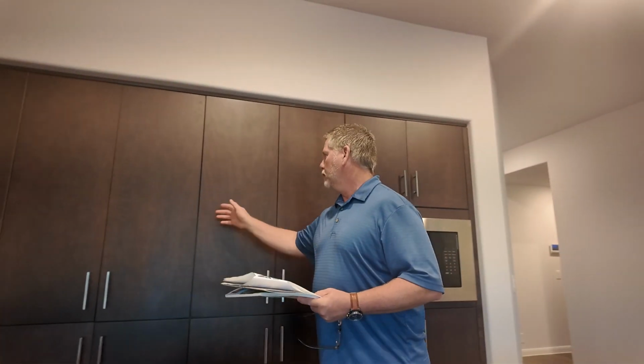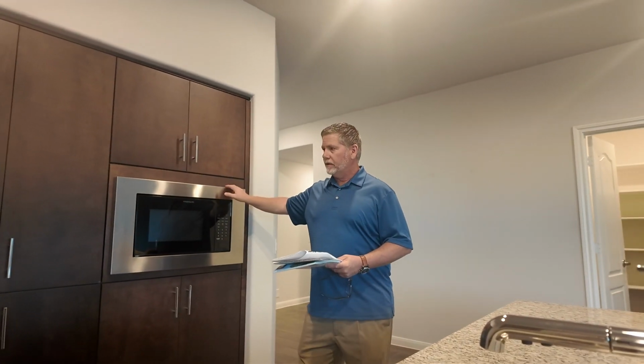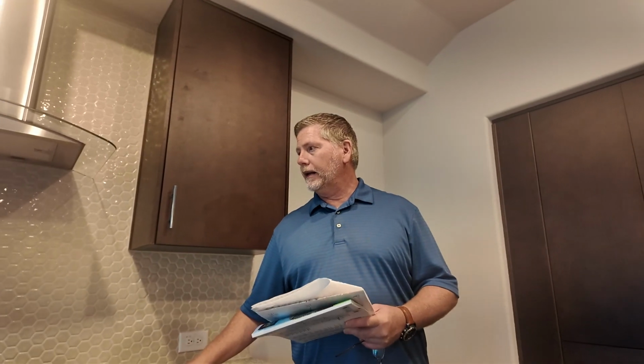I don't know if you can see this. They've got like a bank of cabinetry here. Your microwave is on the wall. It's very different than what you see in a lot of homes. Again, you have all your granite countertops in here. You have gas cooktop appliances. You have gas water heaters. The lots are fully irrigated and just so much more.